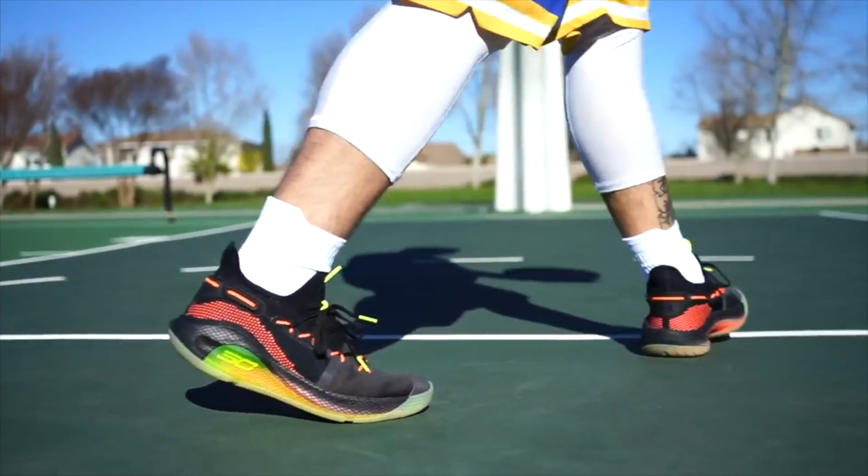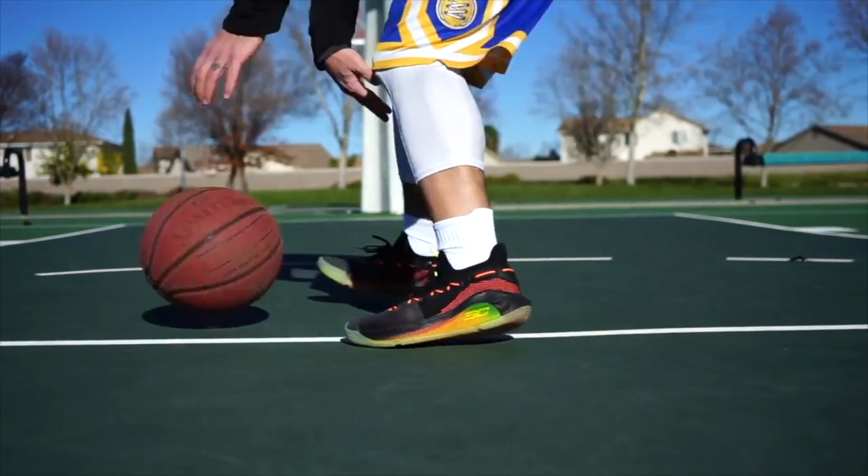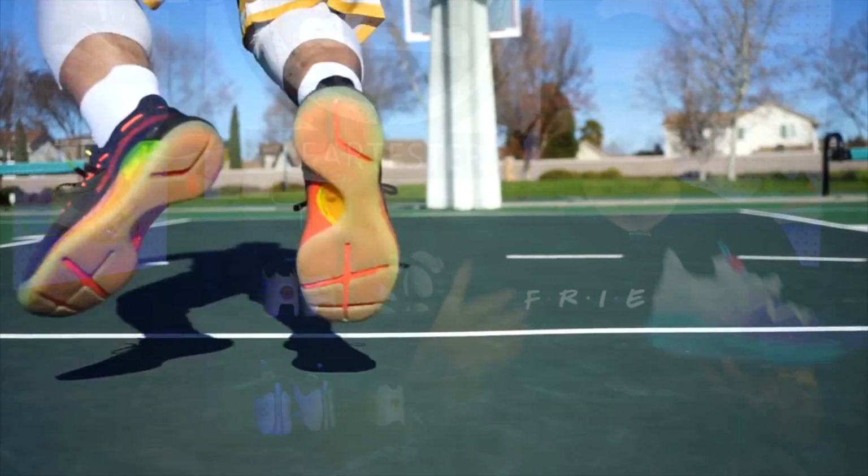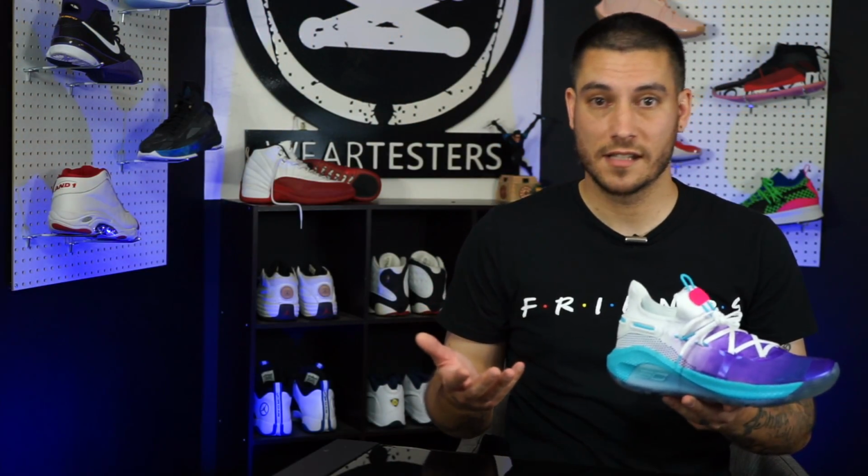Stability is one of my favorite attributes. It actually might be tied with traction. I think that without traction, no matter how good the rest of the shoe is, if you're slipping and sliding all over the floor, it really doesn't matter how awesome the rest of the sneaker is. So traction and stability are just two of my favorite things.